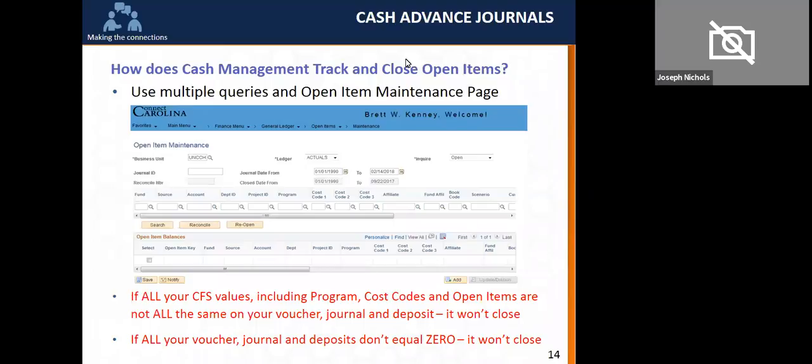And we also have queries that we have established now that we use queries. So when you submit a settlement journal, we're going to go in and pull a query that would tell us all the information about your voucher. And then we take that voucher and we will compare it to your settlement journal, making sure everything is lined up. Also, on the query, it'll show if there's a deposit or if there's an additional voucher. So we're making sure everything is lined up before we approve your settlement journal. And if it doesn't line up, we're not going to approve your settlement journal.